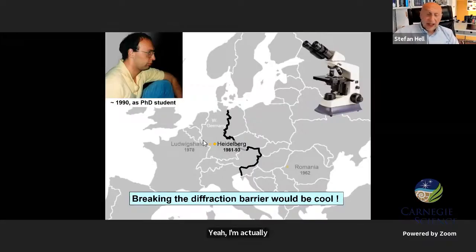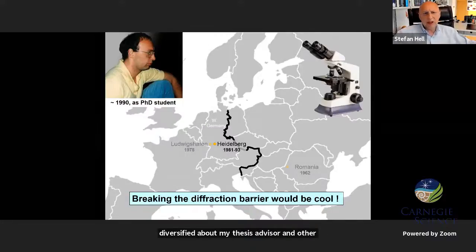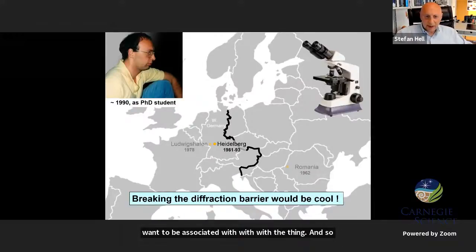Actually, after I realized that that could be a way to go, it would be worthwhile pursuing this breaking of the diffraction barrier, I tried to convince people at the University of Heidelberg, my thesis advisor and other scientists, to go after the problem, but they didn't want to be associated with the thing. And so I actually really ended up unemployed for a short period of time. But I had learned the hard way that it's better to do something that you want to do, that you like, rather than doing something out of the thought that you need to have some sort of social security or safety or something.